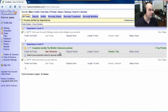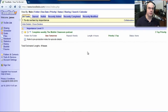But one of the things I mentioned for my Mobile Classroom podcast is there's other things that I need to do with this, other capabilities that are really important for handling these tasks. Let's add some additional things that are associated with this particular task. If we had a Toodledo Pro account, we'd be able to create subtasks under this task. But since I don't, let's see if we can work around that a little bit.